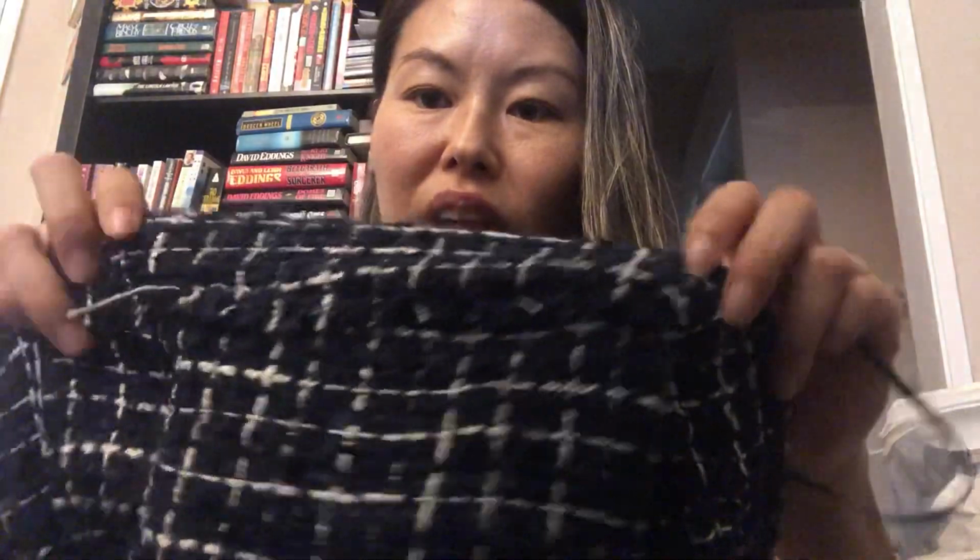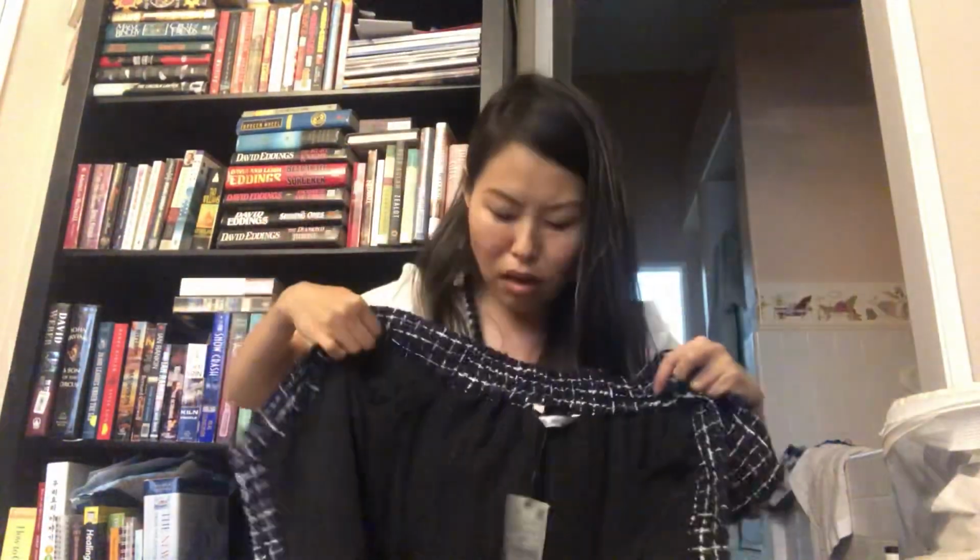For instance, this item, I've had multiple items of this where the button was missing. So make sure that you always check the buttons. And sometimes, if you look at the fabric right here, this is sticking out. So this is like a hot mess right here. And this is kind of like the replica of the Chanel tweed style.